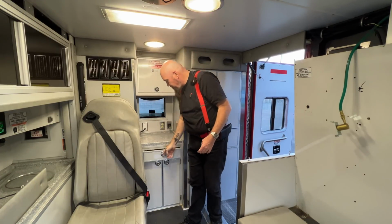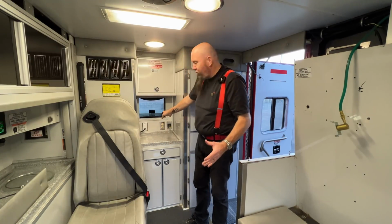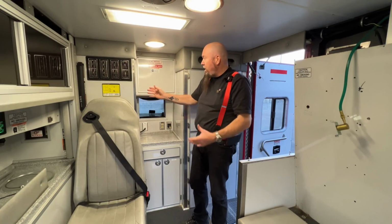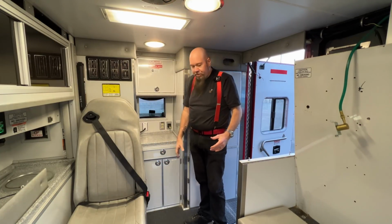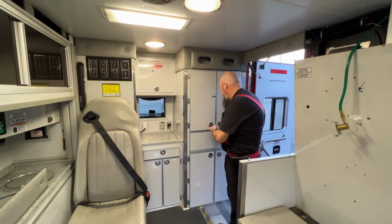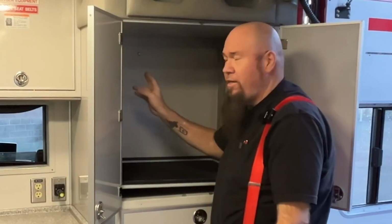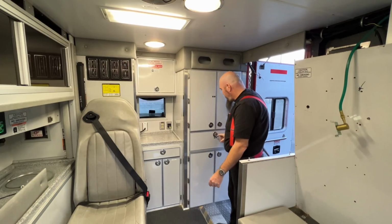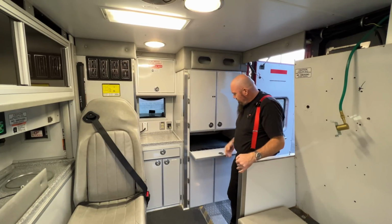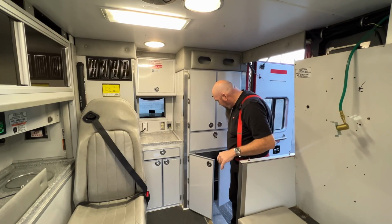I love this little drawer. This is going to be great for putting my silverware and things in there. But you're already wired for electricity. You're already wired for air conditioning. This whole unit here and under the seat is heat and air conditioning. There's this huge bunch of cabinets here. I can put a refrigerator in there. There's already electricity in there. There's already 12 volts in there. These shelves are completely adjustable. Another big rack, you know, I can put clothes in here, food pantry, whatever I want.